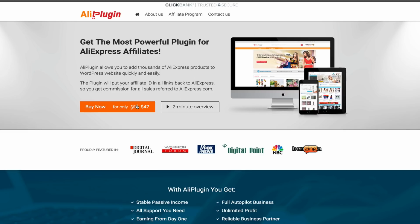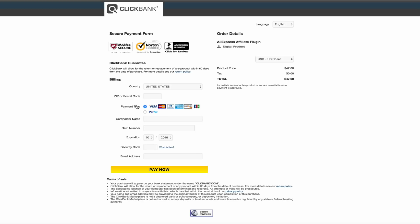So before we can go any further, we have to have the plugin. We're just going to click Buy Now on this and go ahead and complete our payment. Once we do that, we are then going to be able to download the plugin and install it. So let me go ahead and complete my payment.